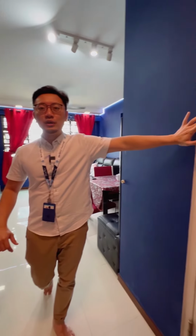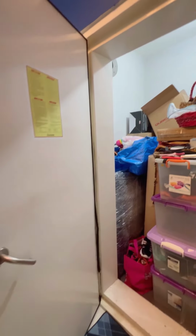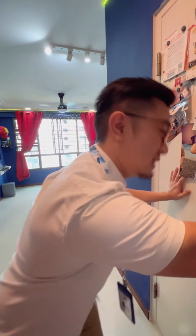So the layout is such that over here in the very beginning is where your storeroom is, just to give you an idea how the store space looks like. As you move inside, how do I close this?